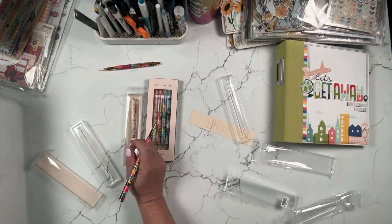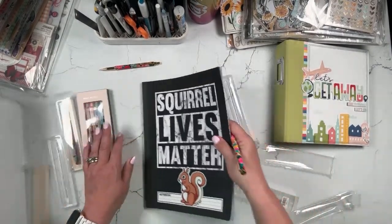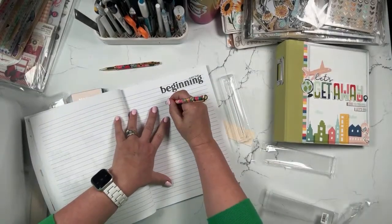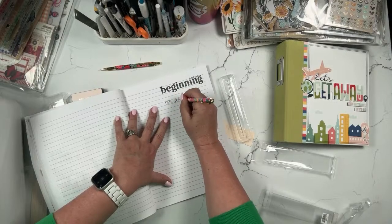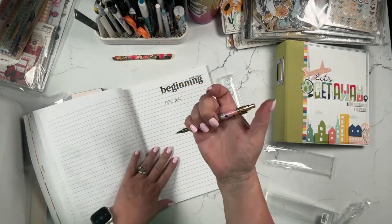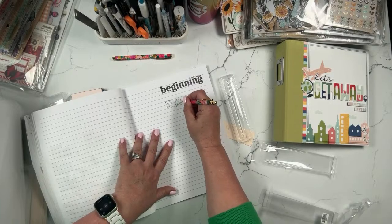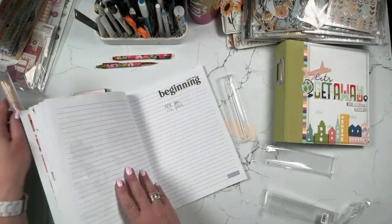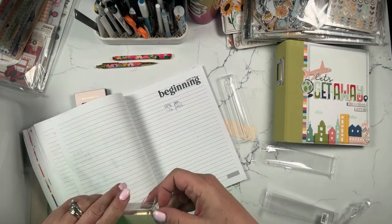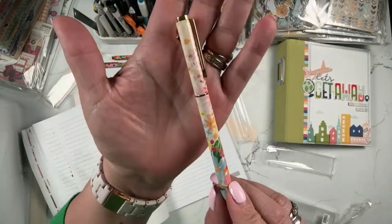Let's just grab a little something to write on so you can see. Rifle pen. That is a gel pen. Okay, that is in black. Here's the pencil. I mean, we all know what a pencil looks like. Rifle pencil. And then another pen. Yes, they're beautiful. They're such nice quality. Really nice and sturdy, like heavy duty, right? That one is a pastel.